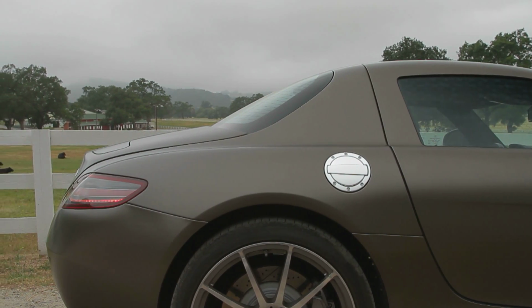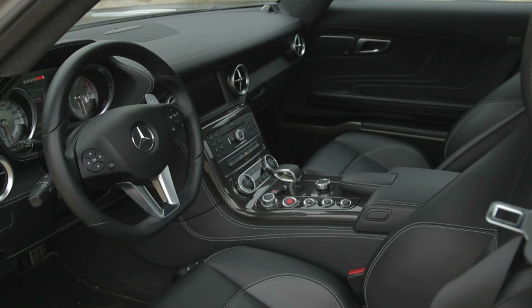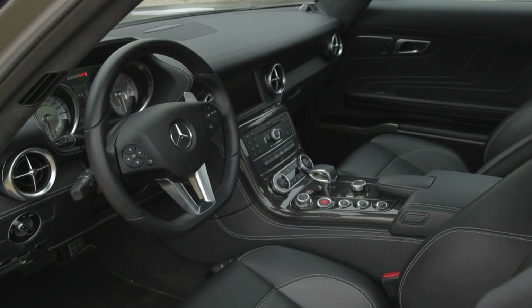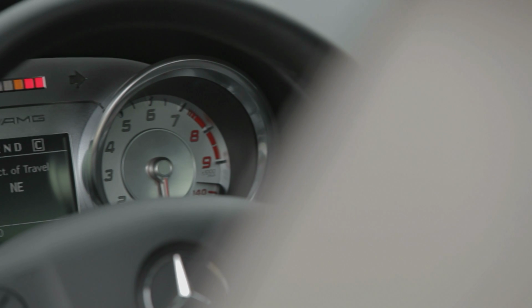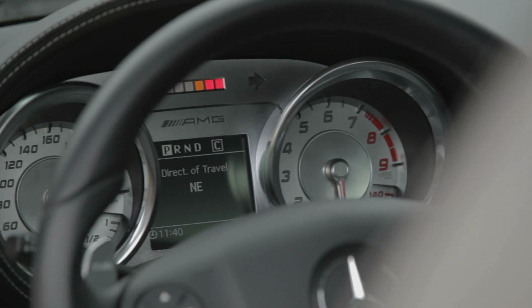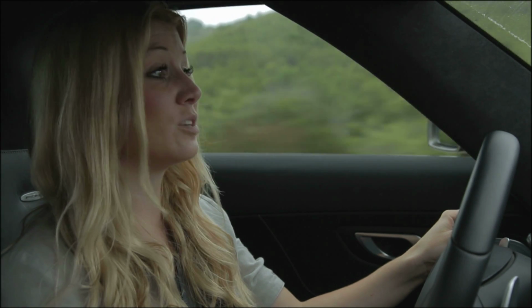If you look at the overall interior design concept, it's clear that the designers were inspired by a fighter jet. They've got a lot of design cues here from aircraft. If you look at the binnacles or the gauges, they mimic the housings you might see on a jet. They've got cross-hatch details, which come from the traditional Mercedes-Benz models.